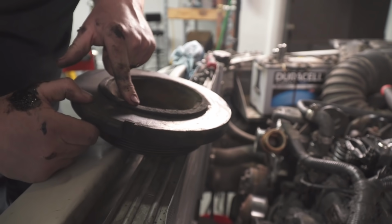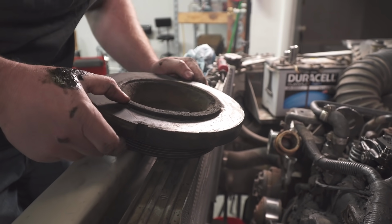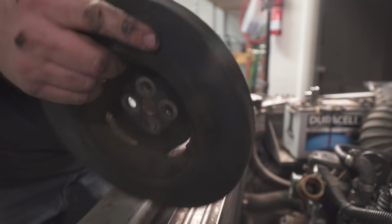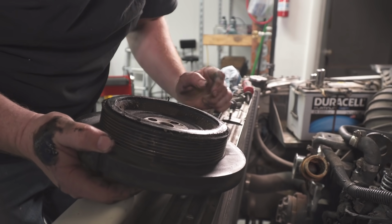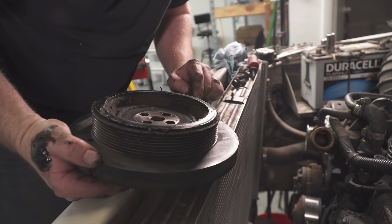See that? That is a bad dampener. That rubber is supposed to be flush. This thing's caked with grease. Look at that. Rubber's all squoze out. That's my word for squoze, for when you squeeze it in the past tense, it's squoze.